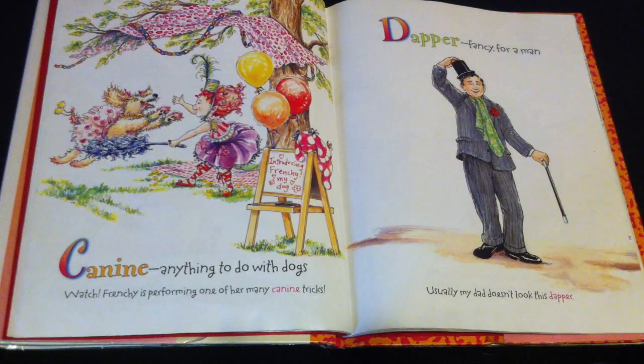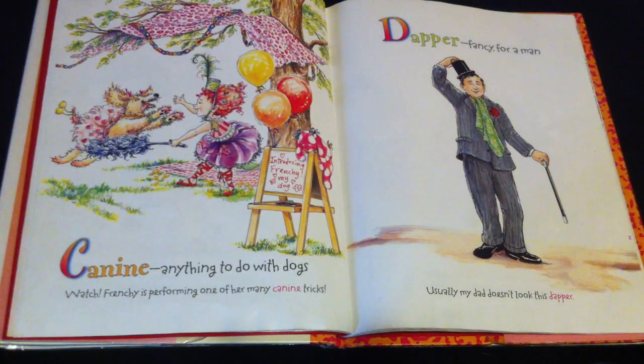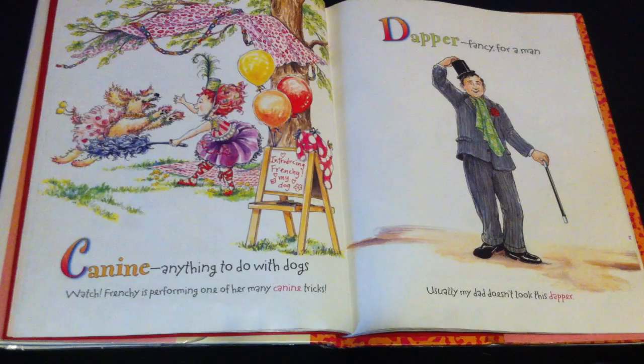C. Canine. Anything to do with dogs. Watch, Frenchie's performing one of her many canine tricks. D. Dapper. Fancy for a man. Usually my dad doesn't look this dapper.